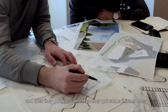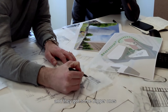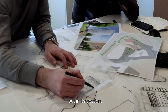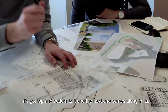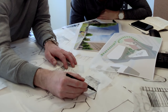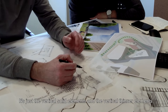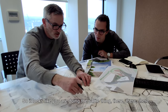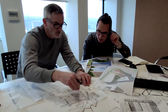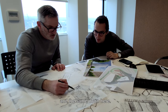3 stories, and then they've got glass, and then they've got some thinner ones, then they've got some bigger ones. But in its section, it's like it's got a top and a bottom to it, and then the next one comes along, and you're almost pretending the glass doesn't exist. It's just the vertical solid elements and the vertical thin element. So it looks like you're doing the same thing there, but there's nothing there. You're getting the depth from. And the same down here.